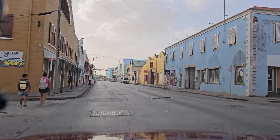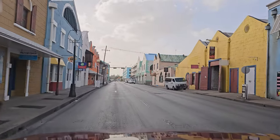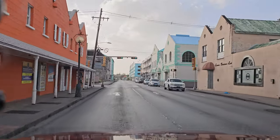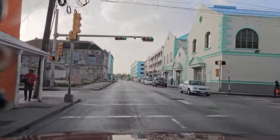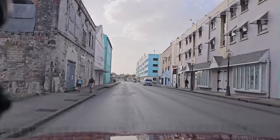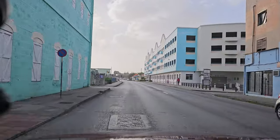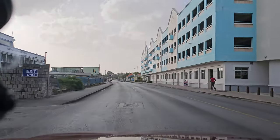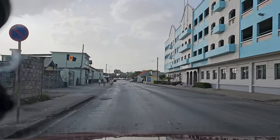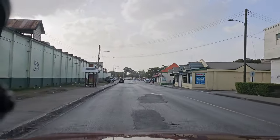As I said, this is Hink Street. Should be very familiar to many of you. Anyone who's visited Barbados, this is definitely an area you should have visited. Barbados Fisheries Division on the left. Saturday evening, 4:45.